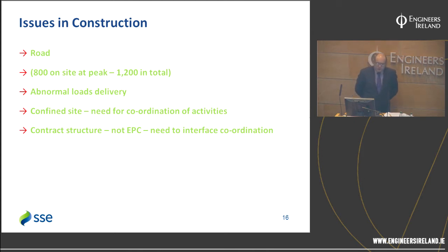The site was actually quite confined, because you can see from some of the images that the area around the site, around the GT itself, is very, very confined, and also the CW discharge canal runs through that as well, which makes it more complicated. So coordinating people, loads, materials, everything on that site required a lot of work and a lot of coordination. And again, as I mentioned earlier, because it wasn't an EPC type contract structure, there were a lot of interfaces, and a lot of work was done to coordinate that.